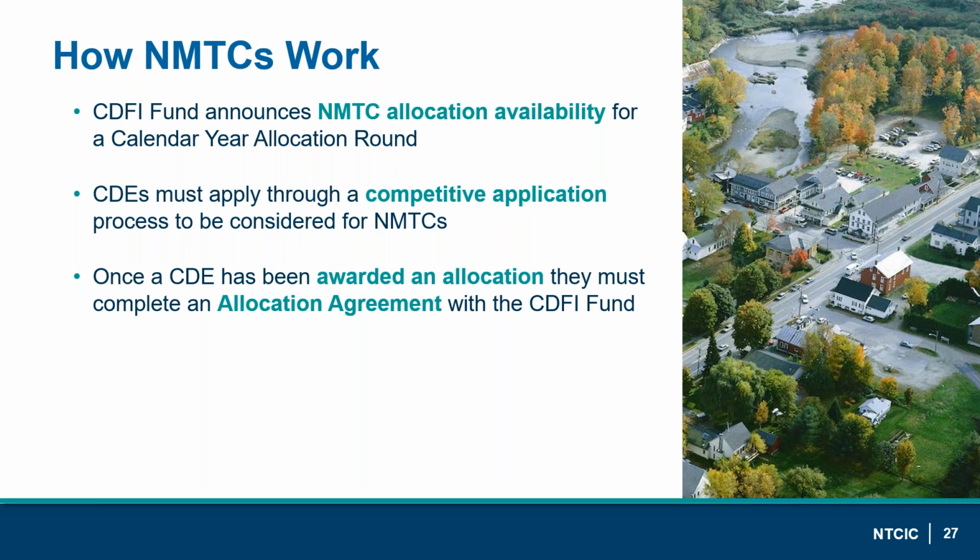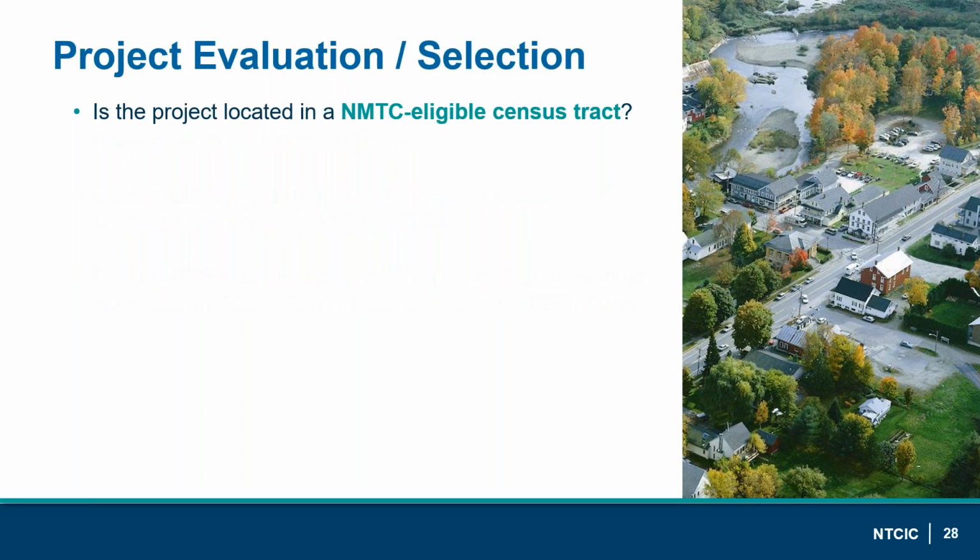So let's think about our Main Street Development LLC project example. We have determined that the building qualifies for historic tax credits, but now we want to know if it qualifies for New Markets Tax Credits. The first step is: is the project located in a New Markets Tax Credit eligible census tract? That brings us back to that low-income community definition I discussed earlier.